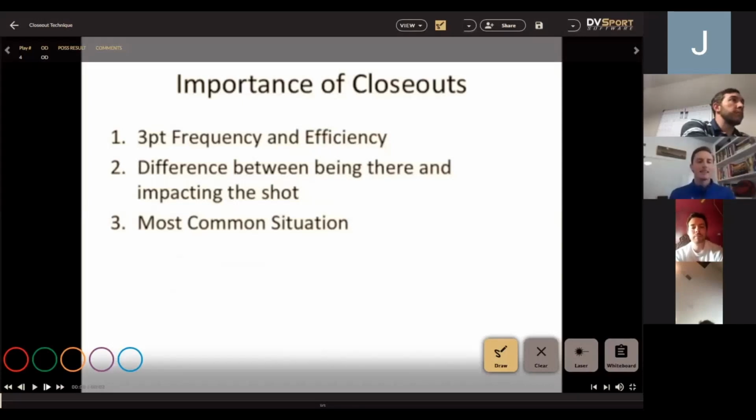Not going to say anything new with this first point, but obviously the three-point frequency and efficiency has grown exponentially at every level. And it really hit me this year watching a high school game. I was watching this team who was in great defensive positions, jumping to the ball, closing out to their men, but time after time, they were just getting three-point shots drilled on them. And it really hit me, the big gap between being there and actually making an impact on the shot.